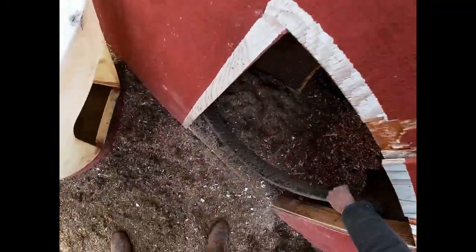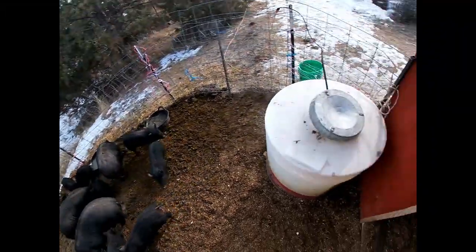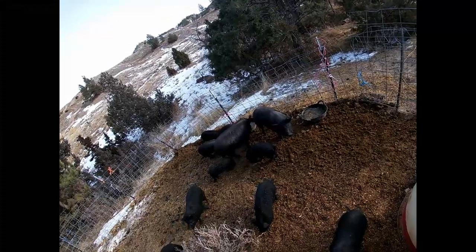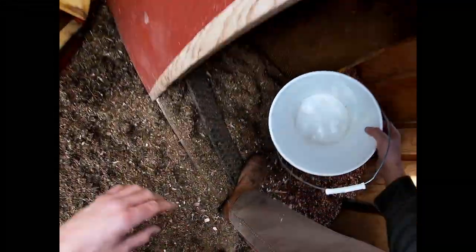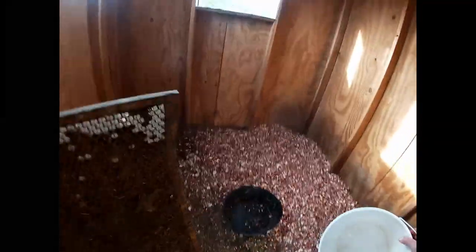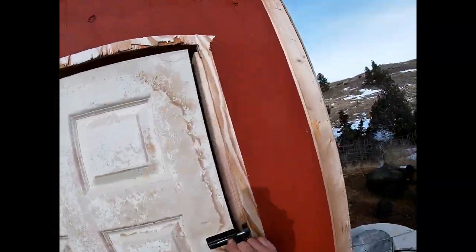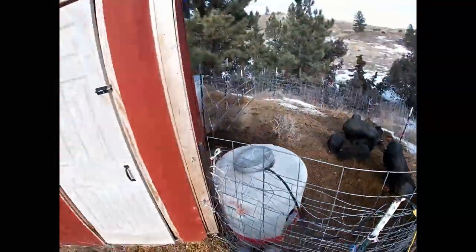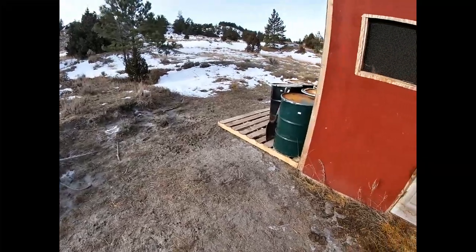This is the last, I don't know, week or two? Probably 2 weeks at least. Those troughs have been frozen so bad I've had to give them water in the rubber buckets, which honestly, I think next year, I'm just going to do the rubber buckets. I'm not going to mess with this thing in the winter. In the summer, it's great. In the winter, trying to keep water to the pigs is a nightmare.